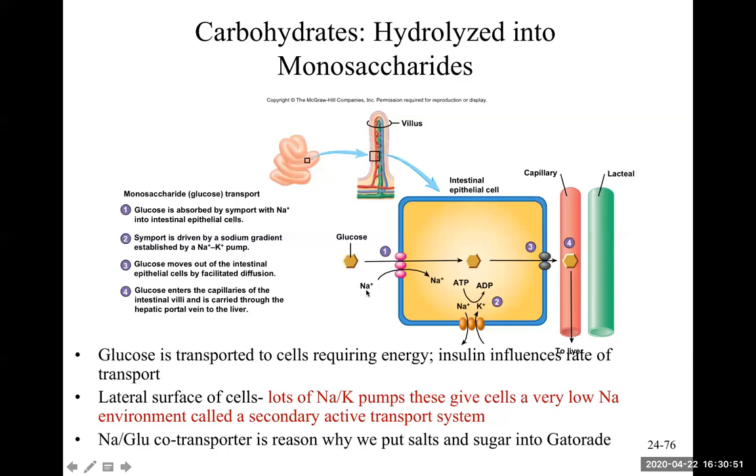Because it's so high, sodium wants to go from the outside of the cell to the area of lower concentration inside the cell. So as sodium goes inside the cell, it brings glucose along with it. We call this the sodium glucose co-transporter. And again, what do we see in Gatorade? Electrolytes, or salt, and lots of glucose. The salt allows us to bring the glucose. As salt and glucose go through, they're both solutes, so water wants to follow. So now you have salt, glucose, and water that you're absorbing and incorporating into the cardiovascular system. Perfect.